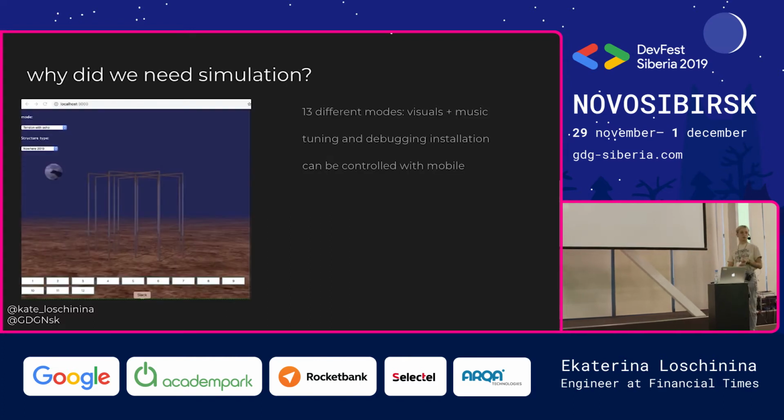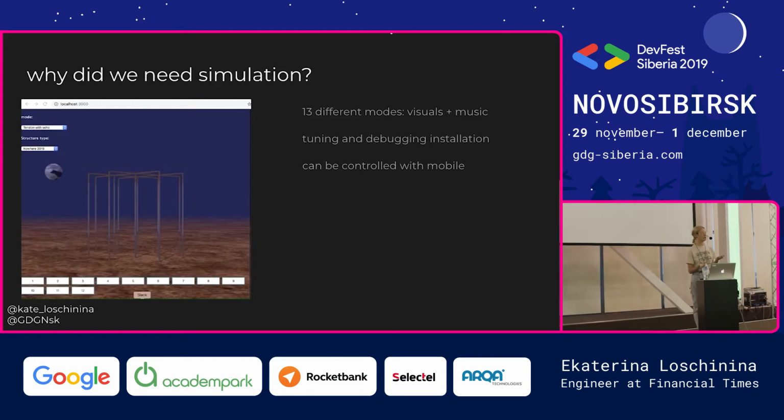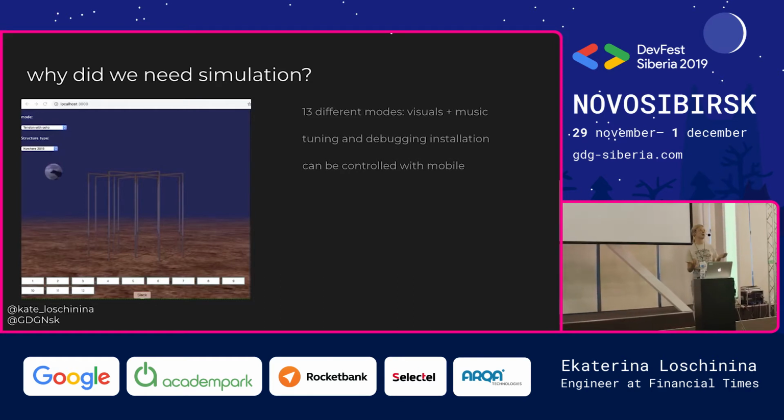So why was the simulation crucial? Everyone in my team told me, Katya, okay, stop playing with your web browser, what are you doing? Why are you doing this? Apparently it was really amazing, because first, to code 13 different modes with visuals and music without something like this is almost impossible. You can't really build a structure properly, and you can't be physically next to the structure all the time. Like this, you can do it on the go, and you can fix it.